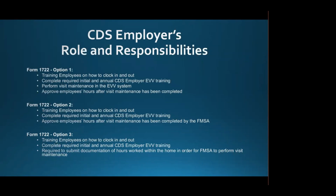But with option 2, you still have the requirement to train your employees on clocking in and out. You still have the requirement for initial and ongoing training for CDS EVV, I'm sorry. And then you still have to approve the visit maintenance after it's been completed by the FMSA. So what's different between option 1 and option 2 is that you would tell the FMSA what was worked within your home. We would do the visit maintenance, and we would see your employee clocked in and out and what they didn't clock in and out, and we would add those into your interface, and you would go in and confirm that this is correct, I'm approving it, and it would go back to the FMSA to be paid in payroll.